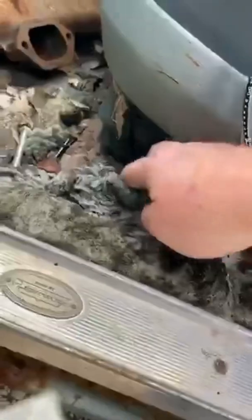Oh. So I can see how bad the bolts are. It looks like it's going to come out fairly easy. Ooh, man. Let's look here if I can get to the bolt. Oh, this is going to be a pain. Alright, let's see here.